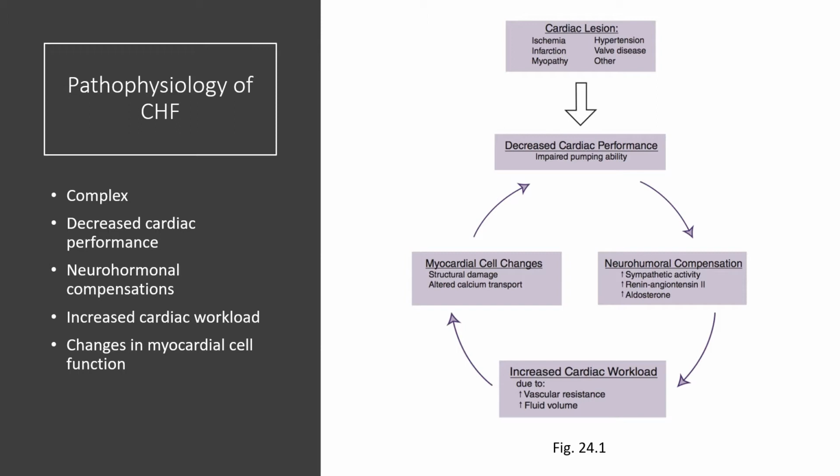So if you have this decreased cardiac performance, there potentially may be some type of neurohormonal compensation. This is going to increase cardiac workload. This could alter the structure of the myocardial cell itself, and therefore in turn cause a systemic effect to decrease cardiac performance and cause damage to the heart. So this is a vicious cycle that, as the congestive heart failure condition progresses, just gets worse and worse because the body's trying to compensate for all this dysregulation.